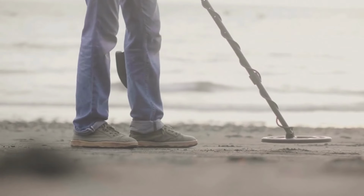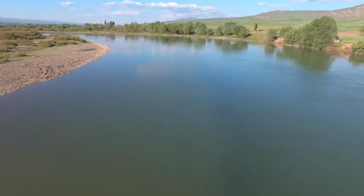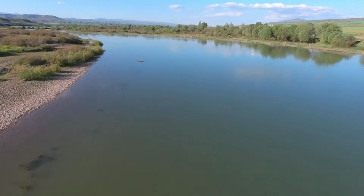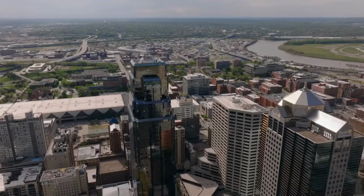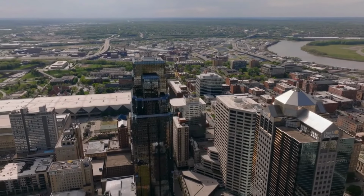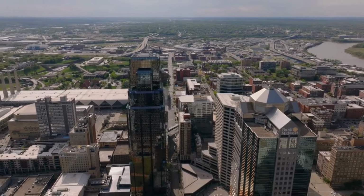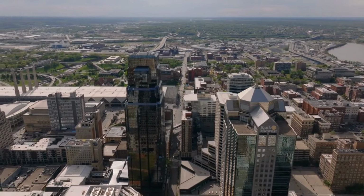Chapter 3. The Lost Treasure. For over a century, the Arabia lay forgotten, entombed in a watery grave. The Missouri River, known for its shifting course, eventually moved away from the site of the wreck, leaving the steamboat buried deep beneath the Kansas cornfield.